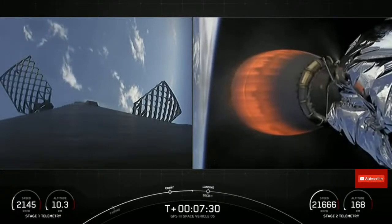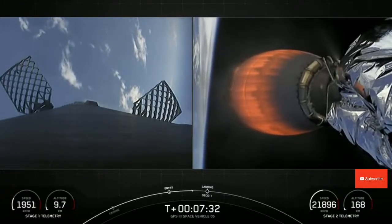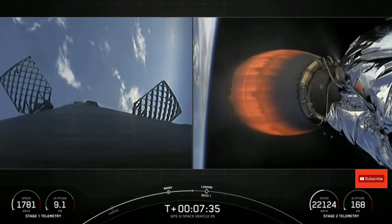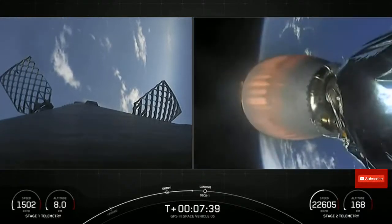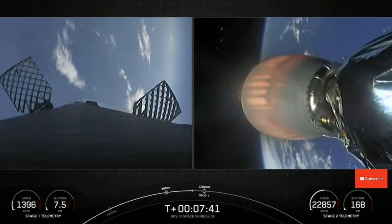Now, coming up next will be our landing burn, which will be at T plus 8 minutes and 7 seconds. This will also last about 30 seconds, and it will hopefully land our first stage on our drone ship, Just Read the Instructions.